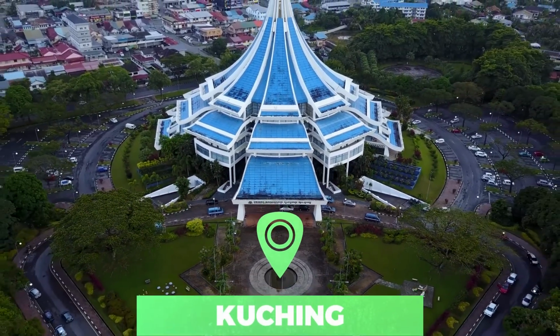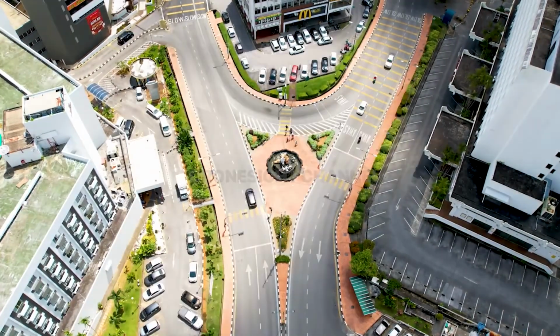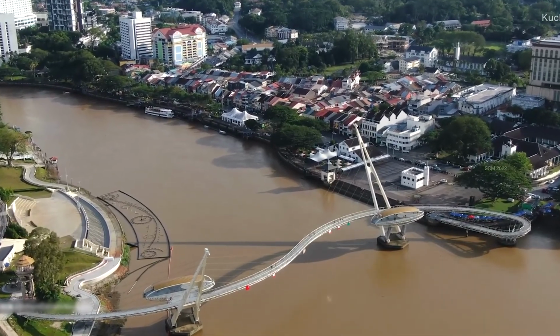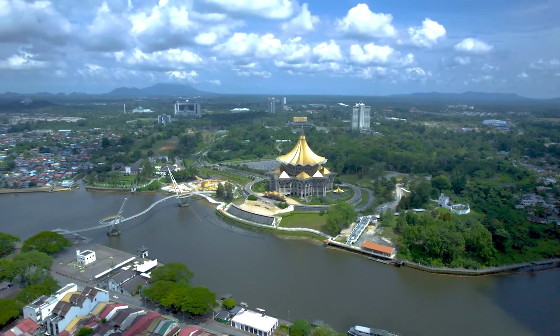Number 7, Kuching. The city of Kuching is a major destination within East Malaysia, and it has a lot to offer. The architecture is incredibly diverse, meaning that you can see a Muslim mosque, the Chinese Tua Pek Kong Temple and the British palace called Astana within a single afternoon.